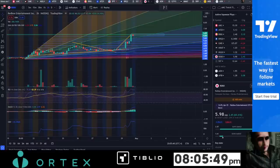BBIG could move parabolic just out of nowhere. It's done it plenty of times before, like here, for example. It has done it before, but it's never a guarantee. So if you want to play it smart, you can try and see where the shorts come in at the top, capture those profits, and then wait for a dip. Or you could do what I'm doing, which is I just bought the July 15th calls, and I'm waiting for it to make its big parabolic move. I think it's going to happen before July easily. Okay, I think that's going to cover it for me.